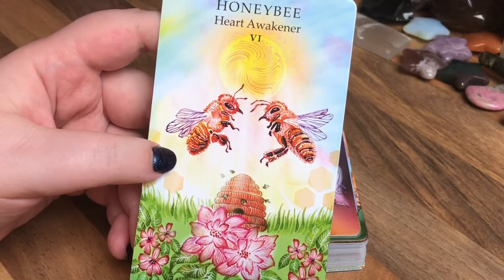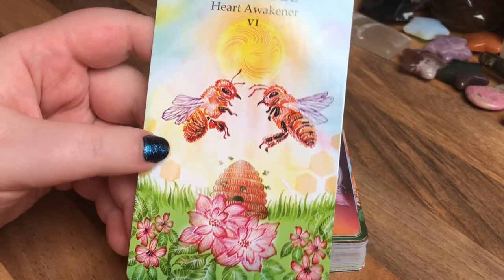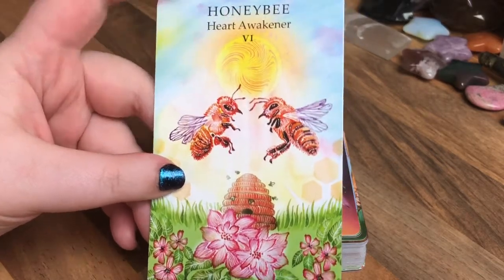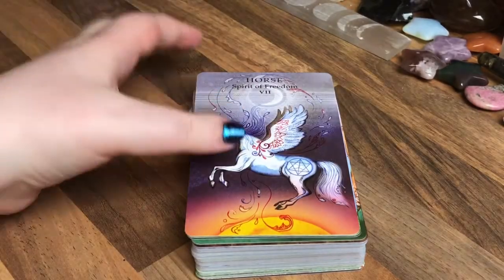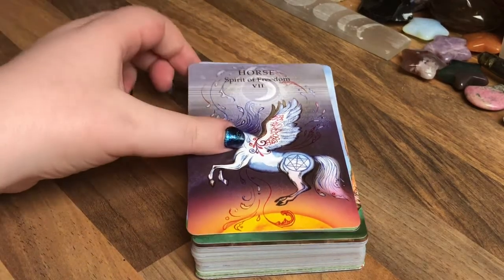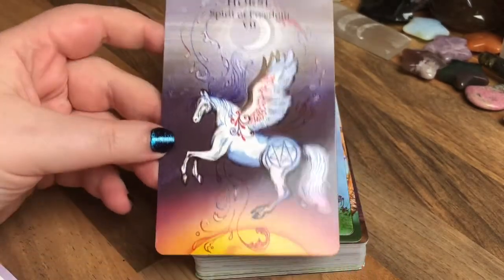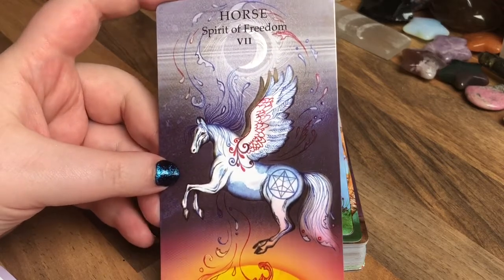It's kind of like an in-the-moment passion kind of thing. Like, let's go and make our own hive. And then they run off, and then he dies. Yeah, Heart Awakener. Oh, it's really pretty though, and the connection is really pretty. Horse, Spirit of Freedom, which is the Chariot. Okay, so the Chariot is the horse here, or the Pegasus. More of a Pegasus, but I like that night, day, and it's a slow transition.